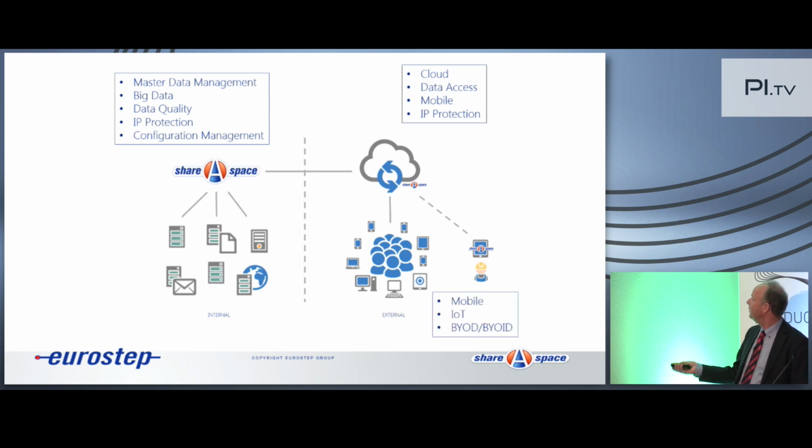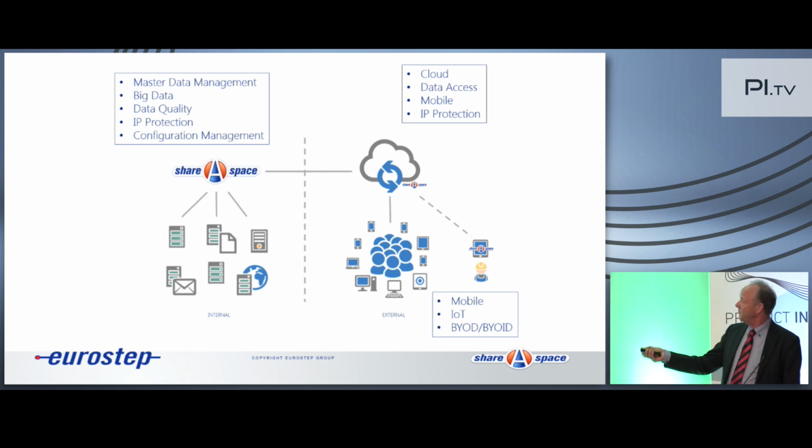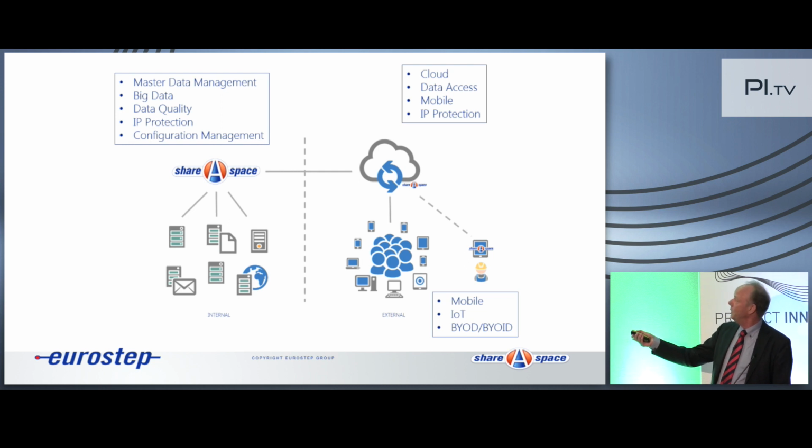And last is that we see, of course, mobile, Internet of Things and bring your own device, bring your own ID, all this stuff becoming increasingly important. So what we can see, supporting devices, is that, for example, a field engineer working on the device, connecting to the cloud, connecting to the internal ShareSpace, can get access as a service engineer to data that resides in the ERP system, in the PLM system, in the technical documentation system, in some spare parts system. And that's really the kind of support you should have to do real good service work.